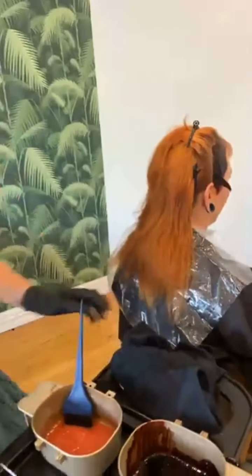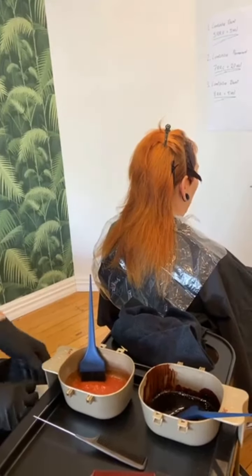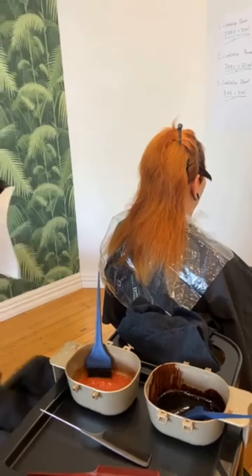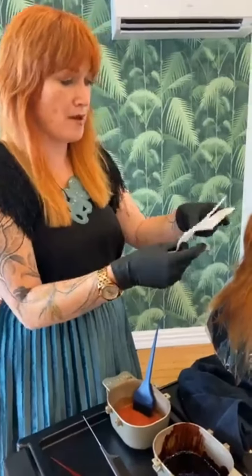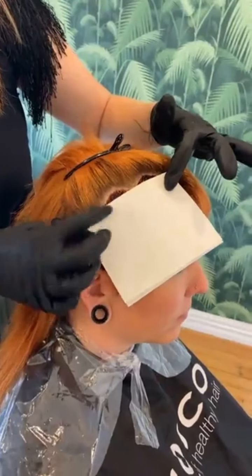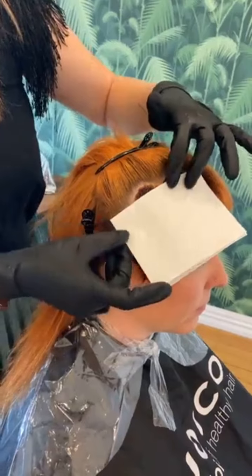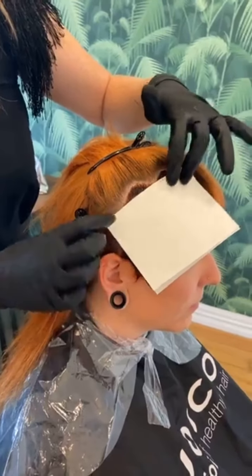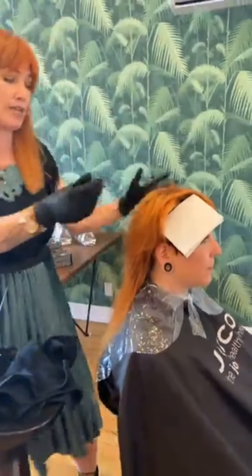So, another thing you can do, just so that you're not worried about colour transfer, is you get out your little foil, or in my case, paper. And so a little paper, and I fold him to fit just in through there and cover that section. Cool. So then I can release that here, and again I'm looking at the natural fall.